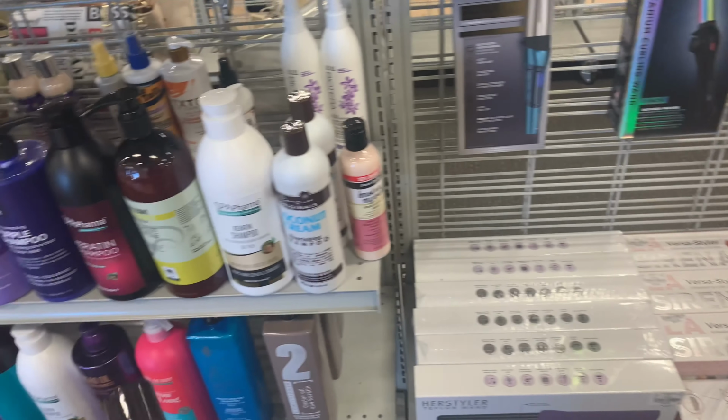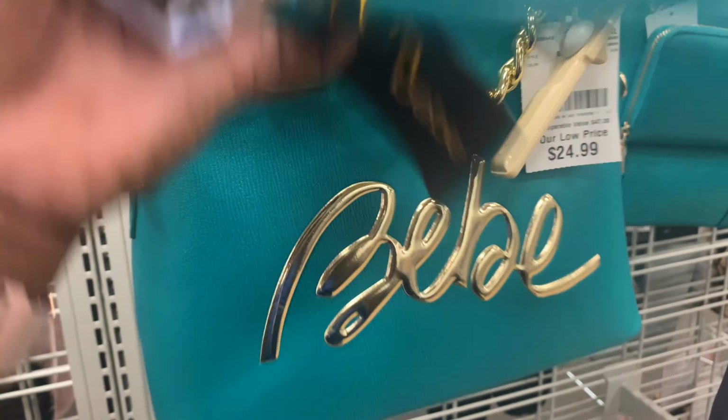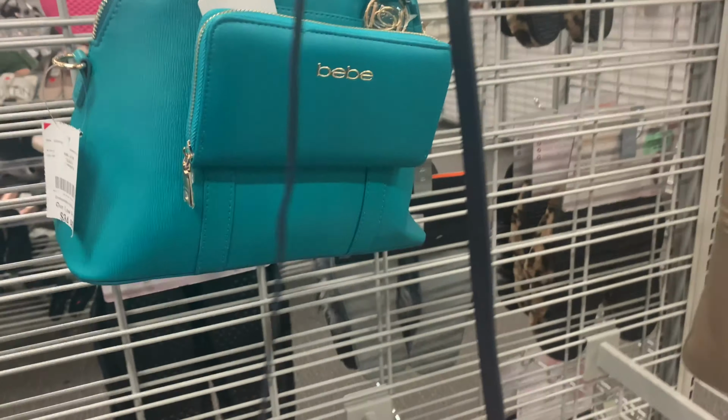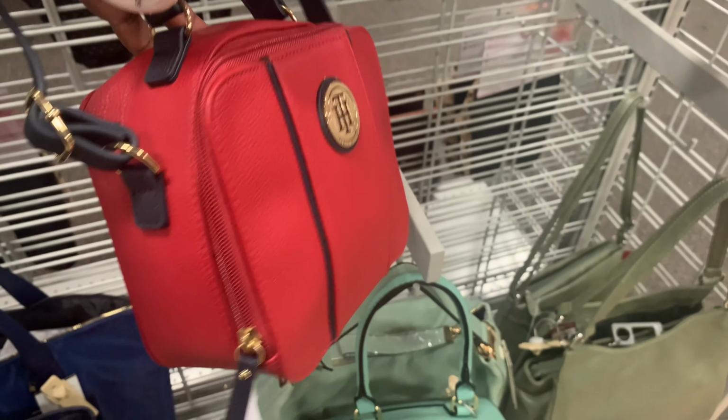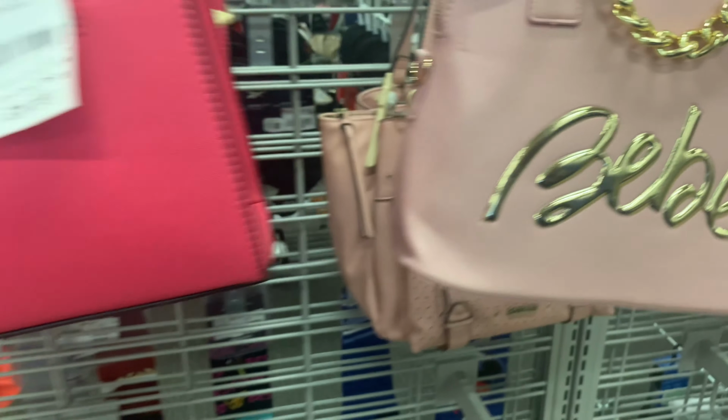Okay, I think I need a buggy, but I don't want to push a buggy while I'm trying to record. And the nice bag. That's a nice BB. $24.99. Oh, this one, the BB2 with the wallet, and it's $34. Oh, this is cute. Tommy. $27. Oh, they got pink too. Oh, beige too.